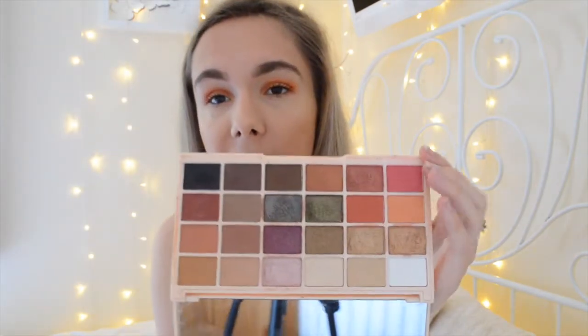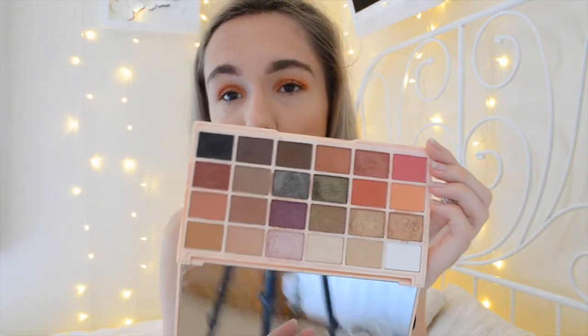But I have honestly worn this to death. It's so ruined. I don't know if you can tell from the packaging, it's so dirty. It's got a massive crack down the front because I dropped it, because I just use it all the time. And yeah, if I open it out and just show you the inside of it, can you see how well used that is? You probably can't, but it is disgusting. It really is grim.